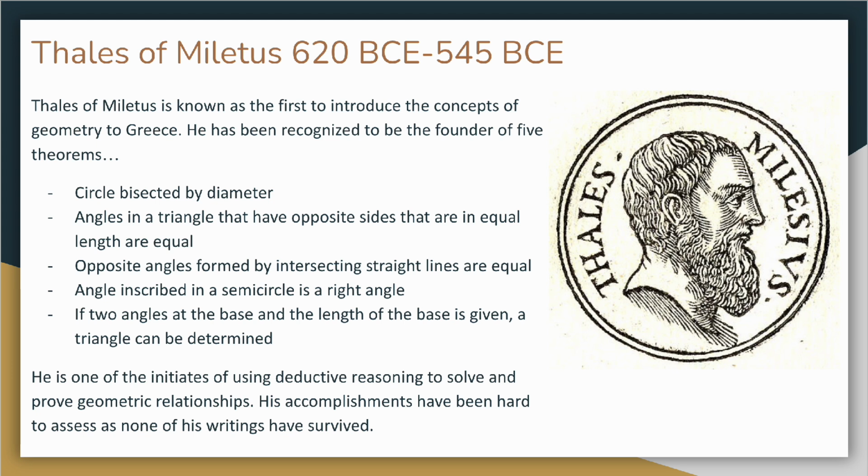A circle is bisected by its diameter. Angles in a triangle that have opposite sides that are an equal length are equal. Opposite angles formed by intersecting straight lines are equal. An angle inscribed in a semicircle is a right angle. If 2 angles at the base and the length of the base is given, a triangle can be determined. We use most of these theorems in the modern day as well. He's one of the initiators of using deductive reasoning to solve and prove geometric relationships.